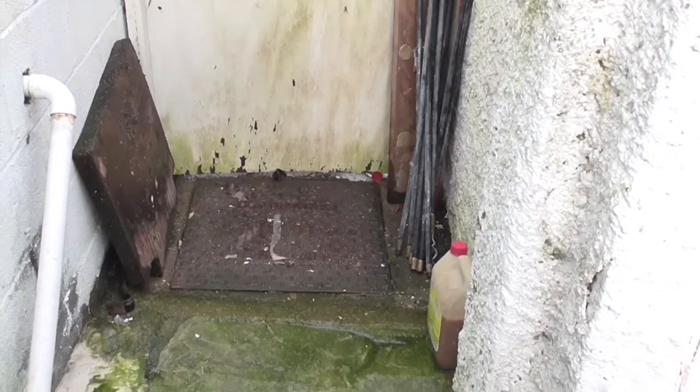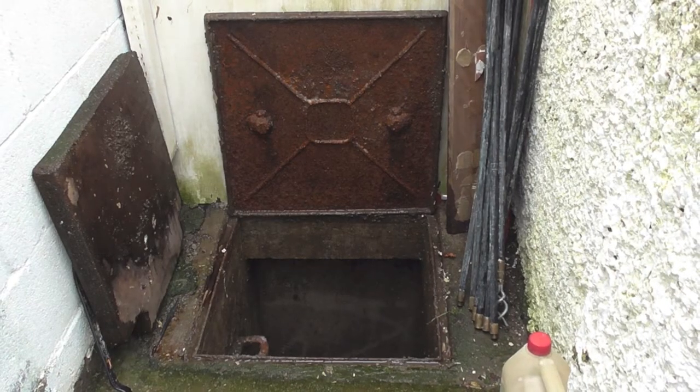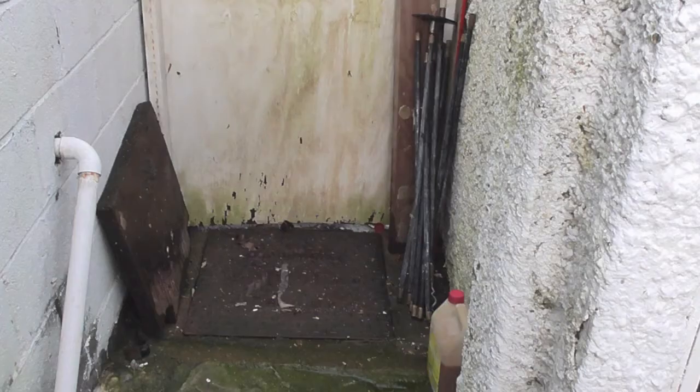And now we have back to the back garden. That's the manhole where the blockage has just been cleared. As you've seen in the video previous, the waste pipes for the houses on our side of the road access the public sewage mains via my property. The manhole is on my property for clearing it. As you can see, it's just been cleared, and it's an awful mess.